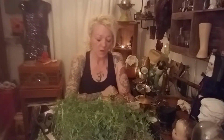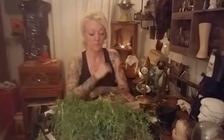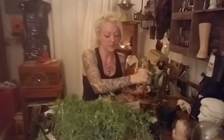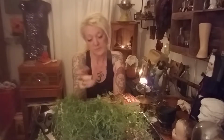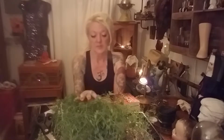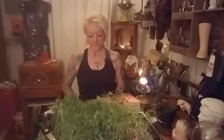So it doesn't say a ton in here about it, but what it does say is so awesome, because the scent is one of the first things I talked about, how good it smells. And I didn't know that you could get an oil from this, so that's interesting as well.